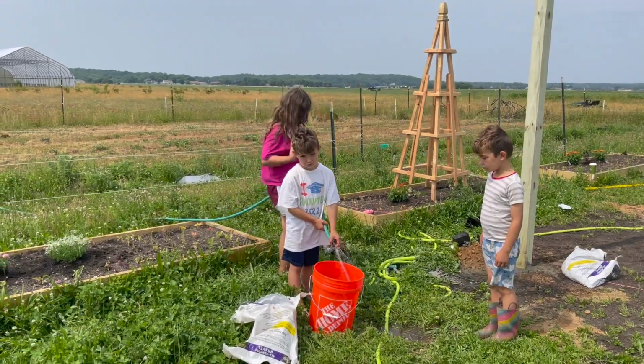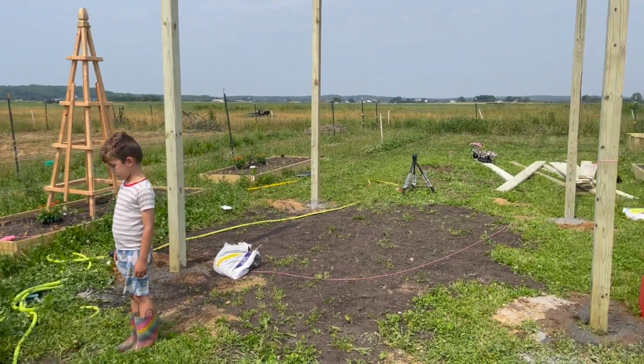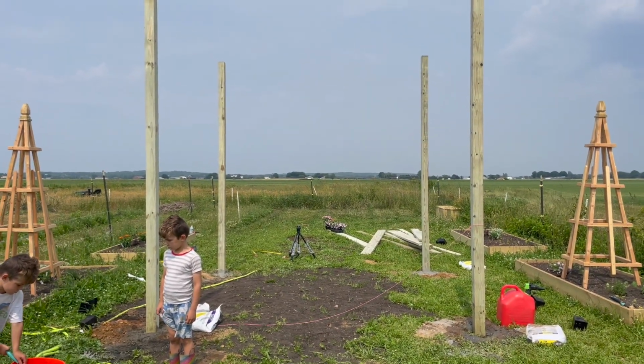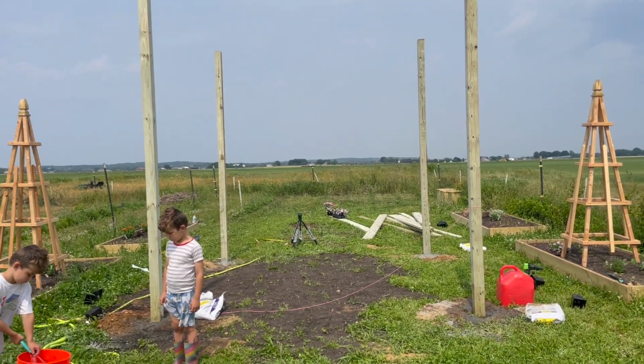All right, the kids are helping me make the cement harden. They're putting the water on the poles and everything is looking good and level. So hopefully next week it's an easy build. Ha ha ha ha ha.